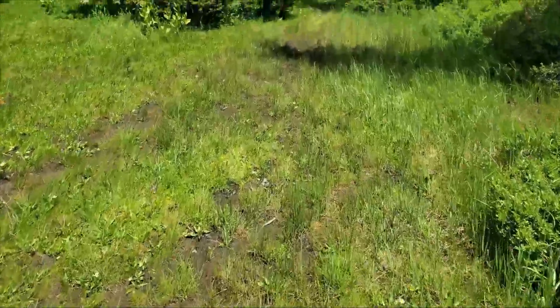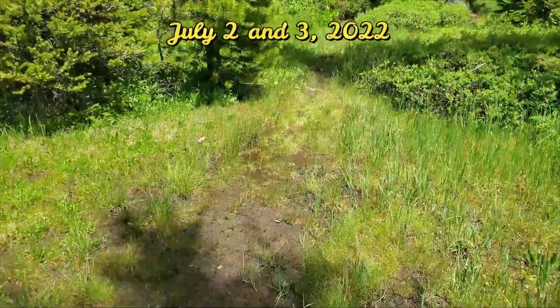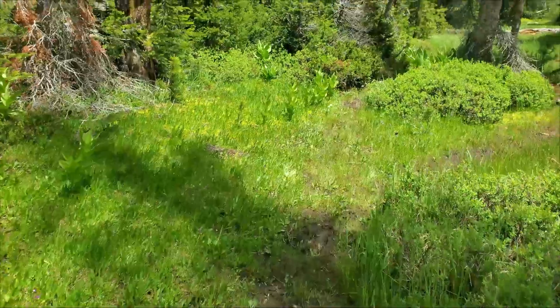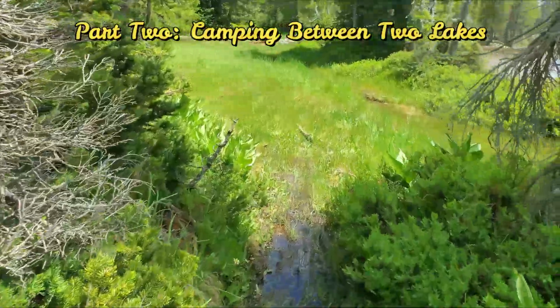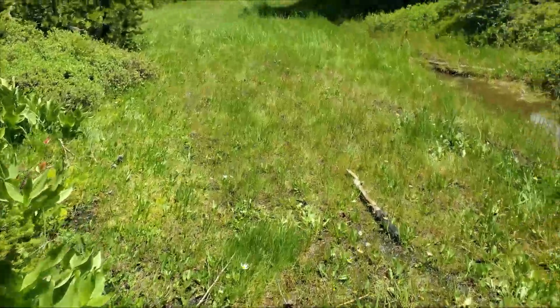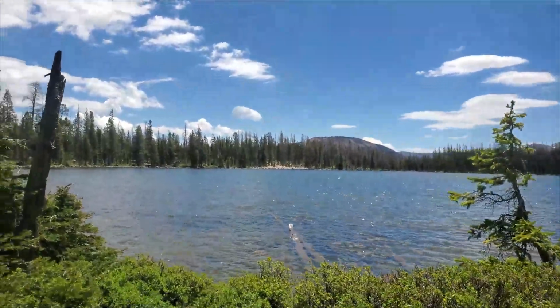I think I found the trail, but it's very swampy. Had to cut right through those people's camp. They looked at me like I was an intruder. Like, what do you expect? You're camped on the trail. They weren't actually camped, they were just hanging out, day hiking.